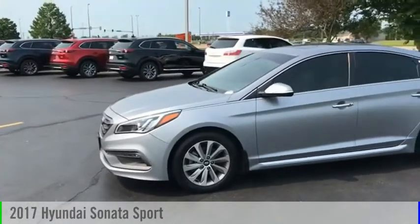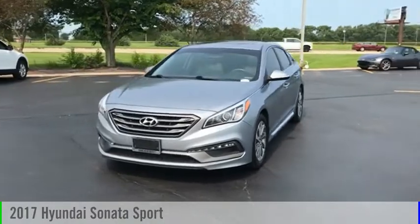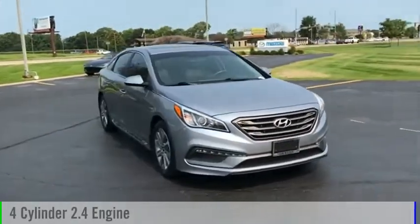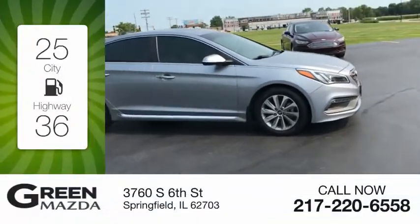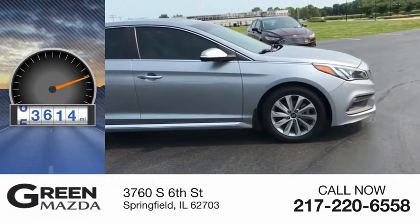Looking for the right vehicle? Check out the 2017 Sonata. This vehicle is powered by a front-wheel drive, four-cylinder, 2.4-liter engine. Great fuel efficiency saves you money by requiring fewer trips to the gas station. This vehicle has less than 85,000 miles.